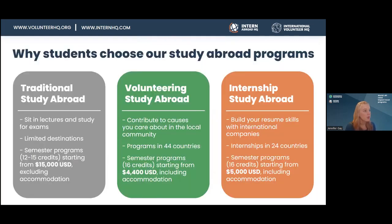So why students choose our study abroad programs is that the traditional study abroad is wonderful. It serves a purpose. There are a lot of ways that you can do that through your university. Oftentimes that's through the traditional method of sitting in a classroom, attending lectures, taking exams, and paying a fairly high price for that experience. With volunteering and internship abroad experiences, you have field-based experiences.